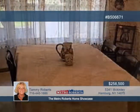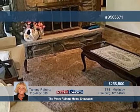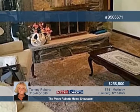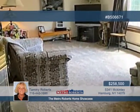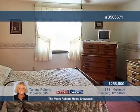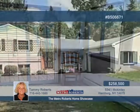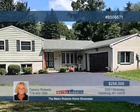The family room is great for entertaining, offering vaulted ceilings, gas fireplace, and views of the wooded backyard. There are three bedrooms and 2.5 baths featured here, including a lovely master suite with walk-in closet, tray ceiling, and master bath with jacuzzi tub and shower. There's still more to see, so call Michael Kearns today for a showing.